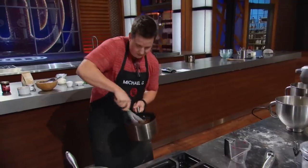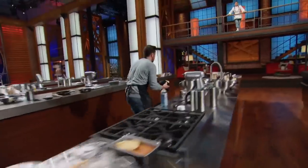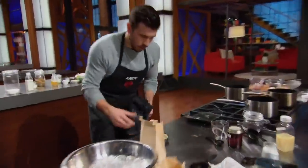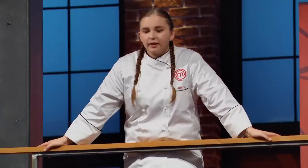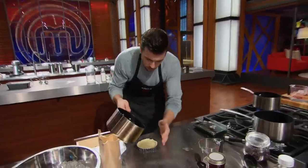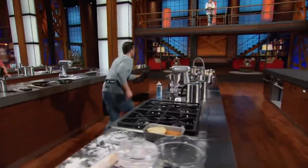10 minutes! You have 10 more minutes left! I don't want to see any missing element. I get that second tart shell out of the oven, and it's actually looking pretty good. That looks a lot better, Andy. Come on, get your custard in there and get it in the oven. At this point, I have 10 minutes left to bake this tart out, get it plated, and get it up there. Keep pushing, keep pushing.